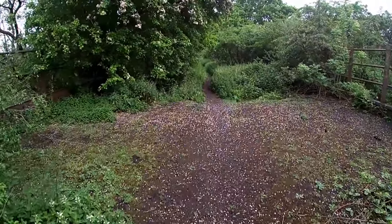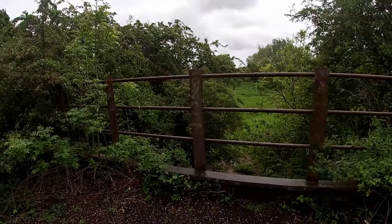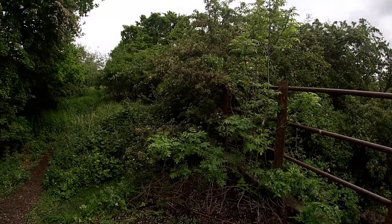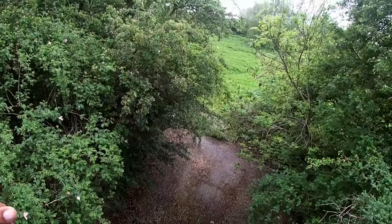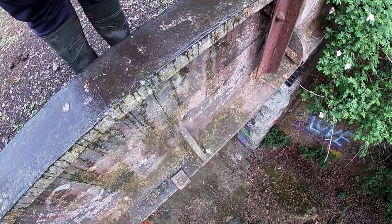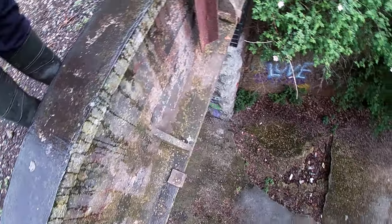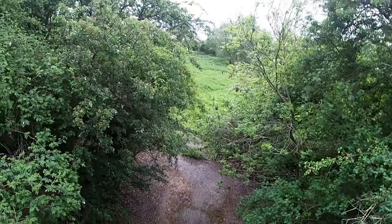And here we go. This is the second bridge. Can you hear the little wren? It just flew across there. Don't he sound lovely? Get off my land. Yeah, look at this. So I think this would have either just been for water or for the farmer to get across. Maybe.